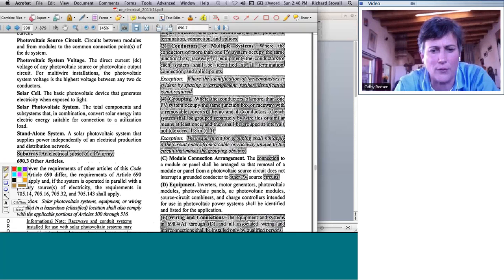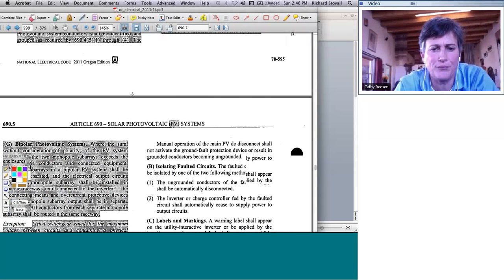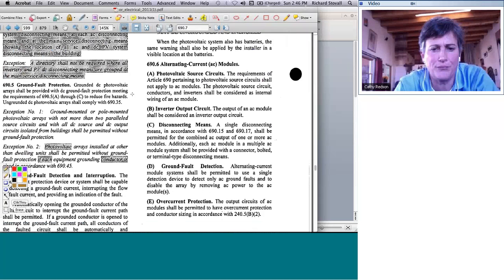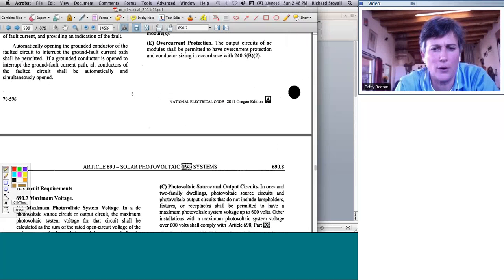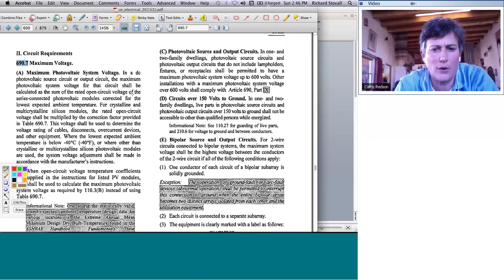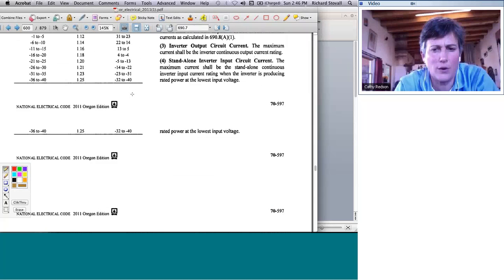And as we go through the labeling that's required, I'm going to come back to this, but I want to show you. It now says related to qualified persons.